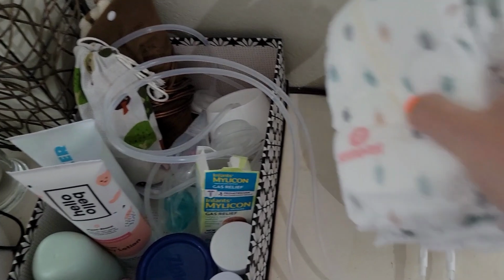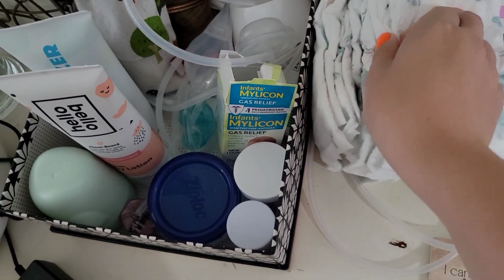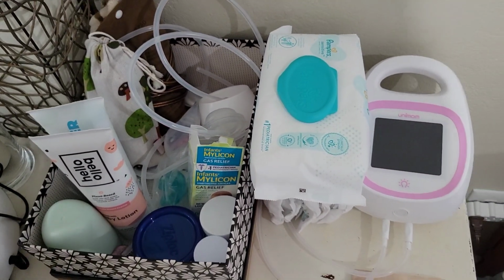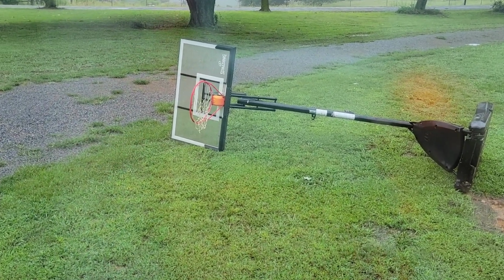Either way, I know that he's going to be getting ready to take a nap, go to sleep in a little bit, so I go ahead and get him ready. I also go ahead and put some things beside the bed for nighttime just so that they're there ready to go.